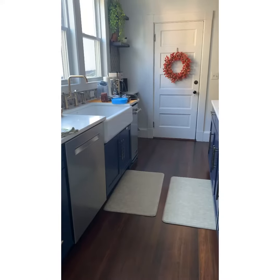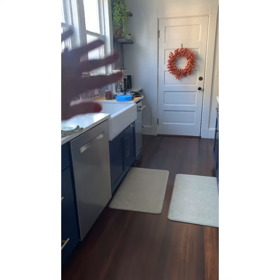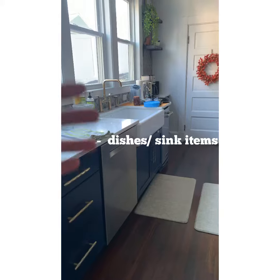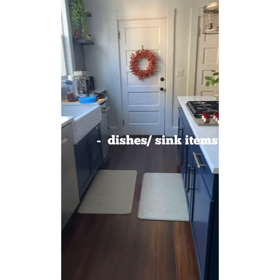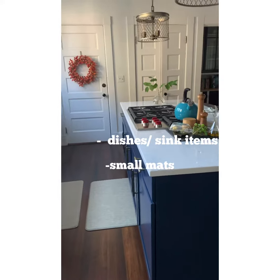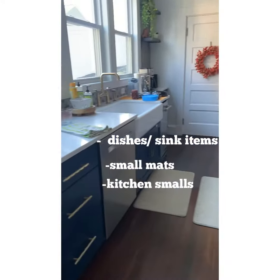Other areas we definitely want to keep in mind that most of us have going on is some sort of dish drying situation, along with our soaps and sponges, all that jazz. Small mats, those gotta go. Basically anything that might photograph small, like this stuff we have going on over here, we want to get rid of all that stuff.